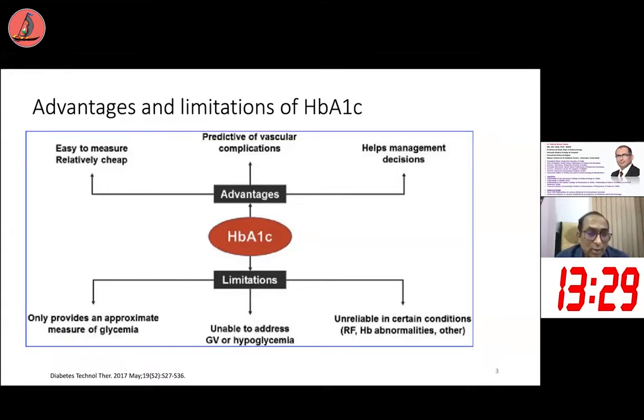That is a major limitation of HbA1c: it provides an average level over the last 3 months. So it does not provide information about what is happening around that mean, because there may be a lot of fluctuation around it, but that is not seen by HbA1c alone. Therefore we need more reliable tools to understand that.